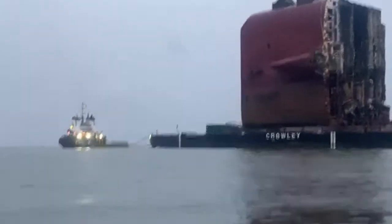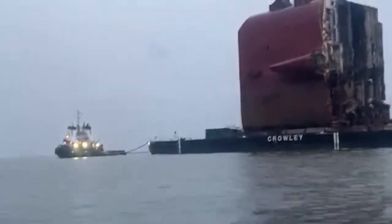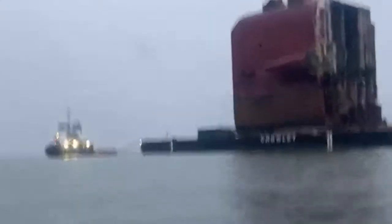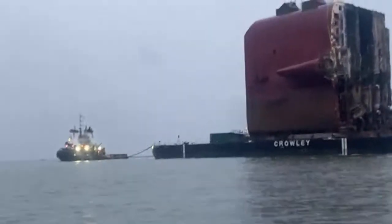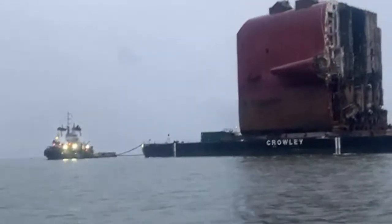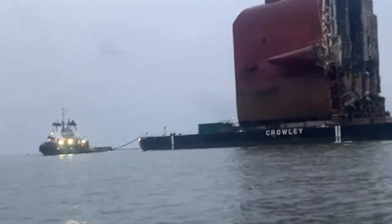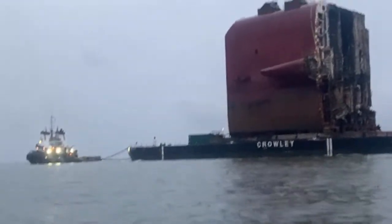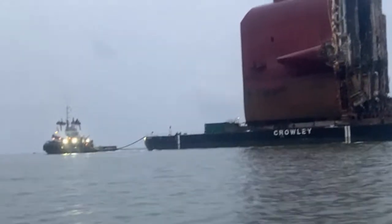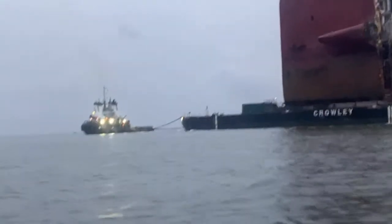Well, hey, Bill, I think what we've seen in the past is once the barge gets out to the sea buoy, out of the shipping channel coming into the Port of Brunswick, those other tugs will drop off and just the main tug takes the load on, and I expect to see that again.